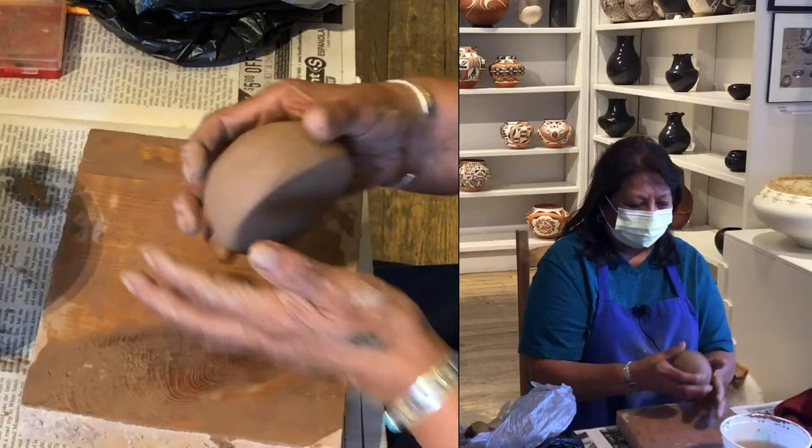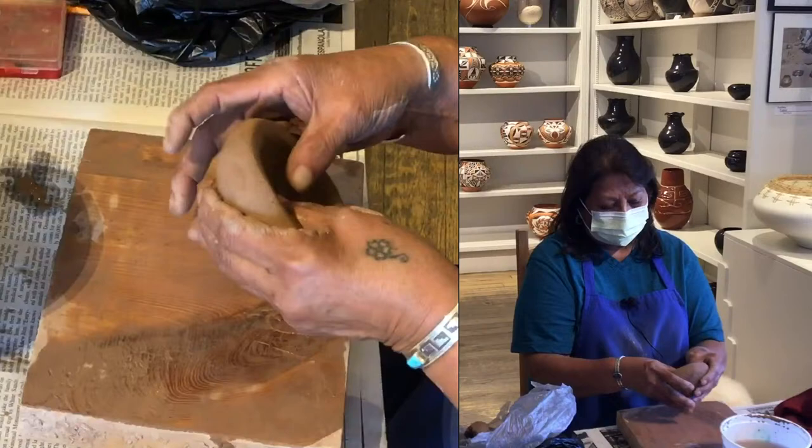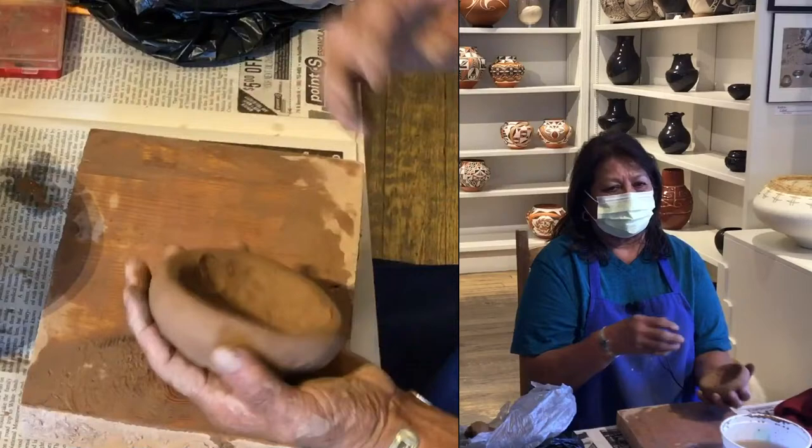Right. But when you say that you make a whole tub full, what do you mean you make it? How do you prepare that clay? Oh, we have our clay. We break our clay up into small little pieces, and we put them in the tub with water and soak it. It has to be dry.